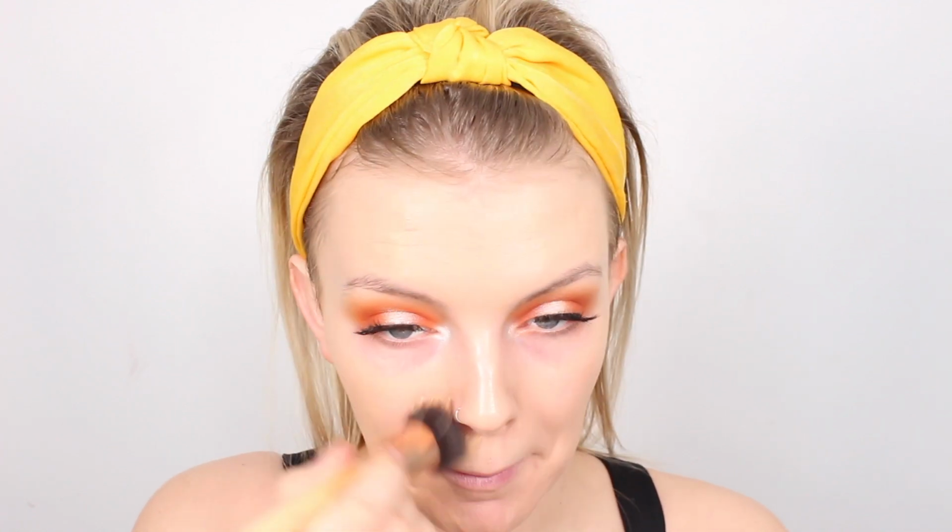With this foundation, if you crease anywhere, I particularly crease on my forehead and around my mouth, a little tip is to use less product there, so you've got less chance of that product sitting in those lines. So I use very minimal on my forehead. I don't want it to look cakey or textured. I just use the smallest amount on my brush so that it's the same colour as the rest of my face, but there's hardly any product on there.